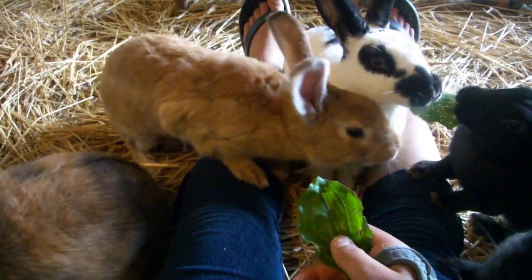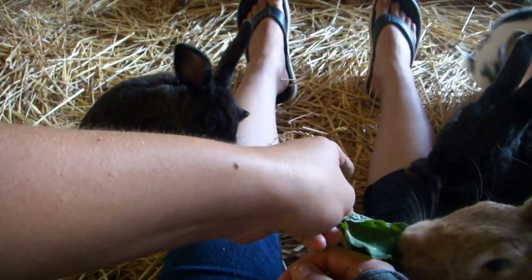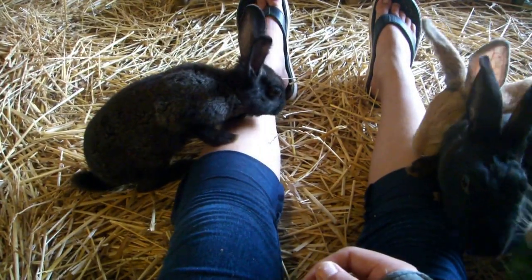Want some treat? Want some? You have to come by my hand to get it. Oh, don't eat that. Here, eat this. Eat the greens instead. Plantain, delicious.